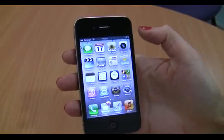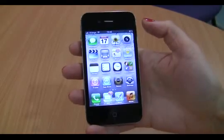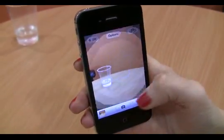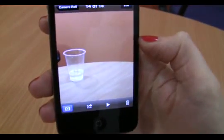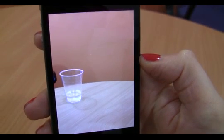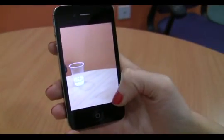And then the camera is improved from the previous iPhone. This one is an 8 megapixel camera as opposed to the 5 megapixel camera on the iPhone 4. So we're just going to take a picture, see if you can see the difference there. There we go. Quite a good quality photo. Definitely a lot better than we've seen on an iPhone 4, for example, because you can kind of see the lines on this glass here and the drops of water. So definite improvement there if you wanted a better camera on the phone.